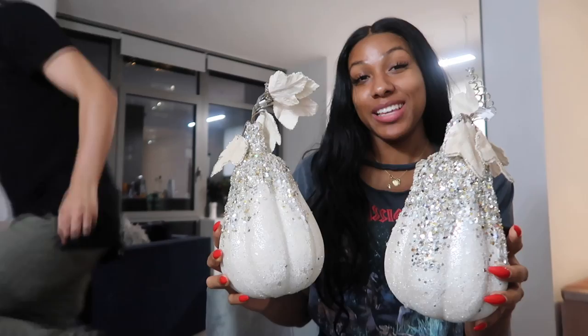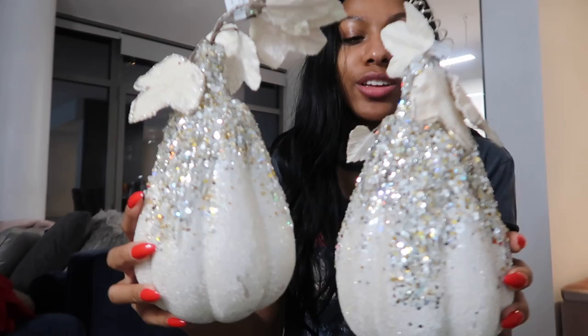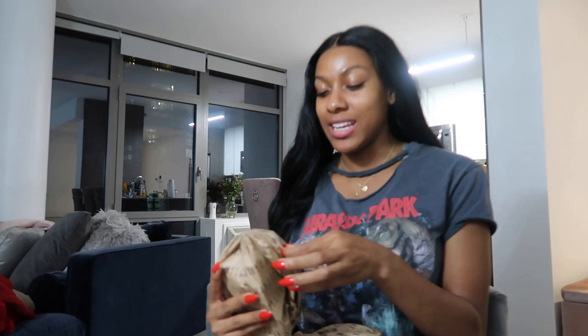Justin helped me pick these pumpkins out. These are my glam pumpkins. They're so freaking cute. It has a little bit of gold in it, so you guys know this is definitely helping me mix metals. I got two of these. Maybe I'm just really in the season. Tis the season right now.